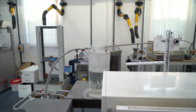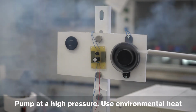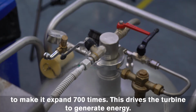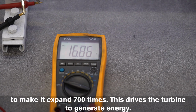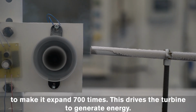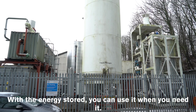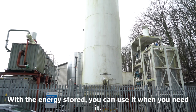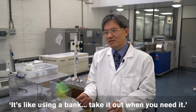So when you need the energy out, electric out, what you do, you pump it up to a higher pressure and you use environmental heat to heat it up, which will expand by about 700-800 times, and to drive a turbine to produce electricity. So energy back to the grid. Then you can use the energy whenever you want. It's like a battery or like a bank. When you need money, you just take money out, use cash machines. That's the way it works.